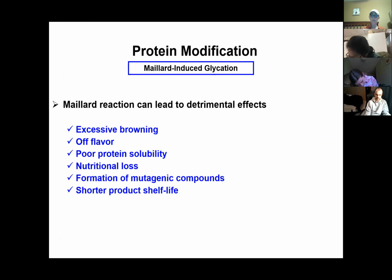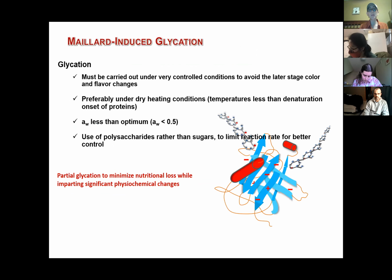Because the propagation of the Maillard reaction can lead, like I said, to excessive browning and off flavor, poor protein solubility due to polymerization, nutrition loss due to excessive blockage of lysine, and also reduced digestibility due to polymerization. And there have been studies showing that some AGEs have mutagenic effects, and potentially all of these negative effects on solubility can lead to shorter product shelf life. So all of this we don't want. What we really want is the Amadori compound, which is the glycated protein. So we really need to control the reaction.